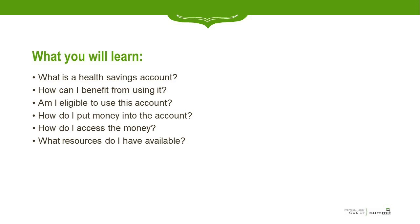What is a health savings account? How you can benefit from using it. Am I eligible for this account? How do I put money into the account? How do I access the money? And what resources do I have available?